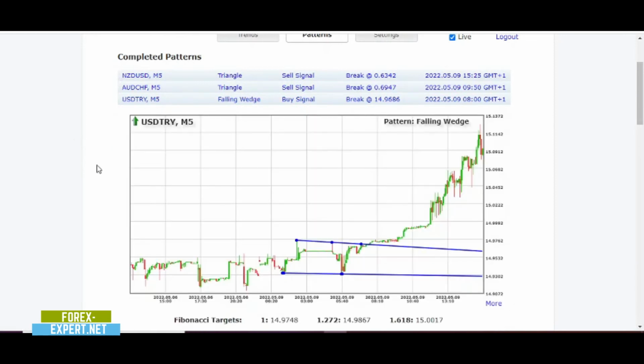US dollar and the Turkish lira, nice textbook trade. As you can see, we got everything in line, and we got the price retesting this zone close to the 0 level and rebounding many times, 12 times. We got this bullish engulfing. Even if you see more green candles, if you go on the higher time frames, you'll find a nice green candle here. So a nice buy signal just before the breakout. But wait for the breakout, and then the price started to go up to 15.1138. Huge one.